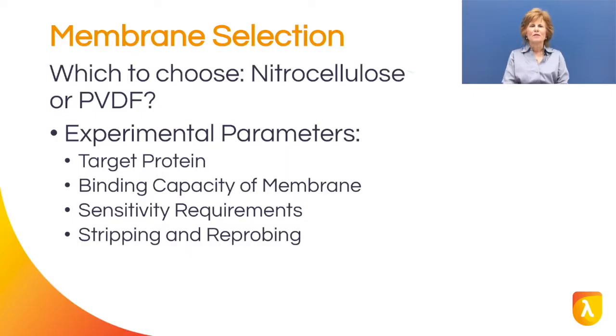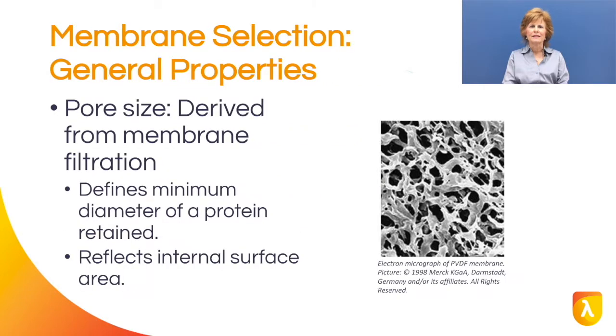Nitrocellulose and PVDF are the most popular and suitable microporous membranes for the Western blot application. The choice is defined by the parameters of your experiment, which include the size of your target protein, binding capacity of the membrane, requirements for sensitivity, and if stripping and reprobing is needed.